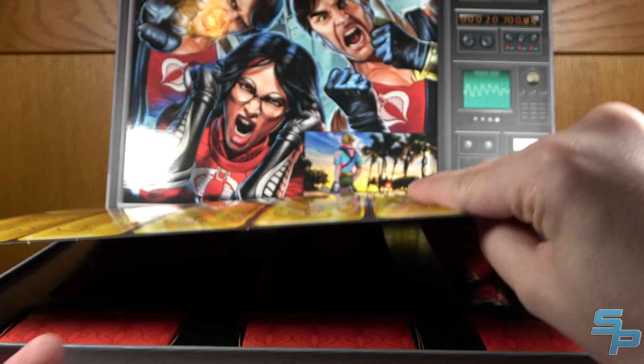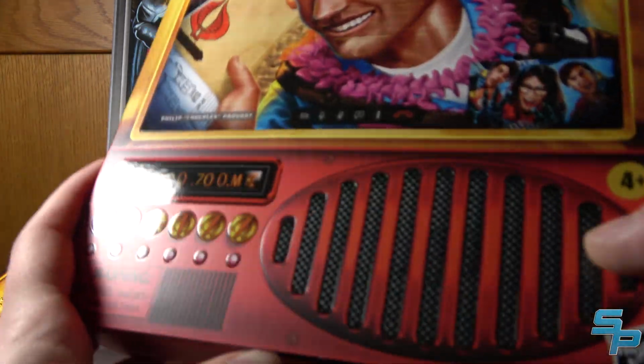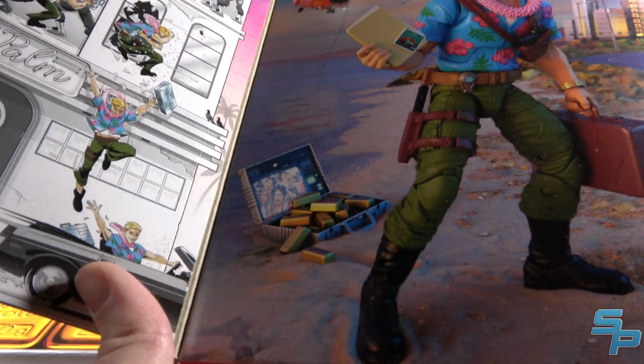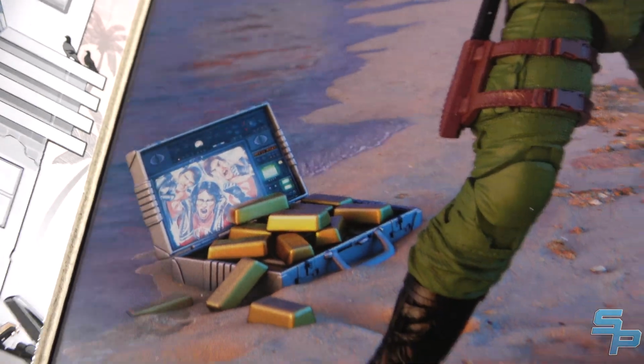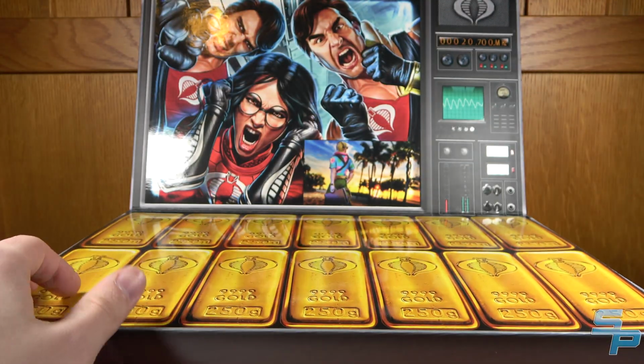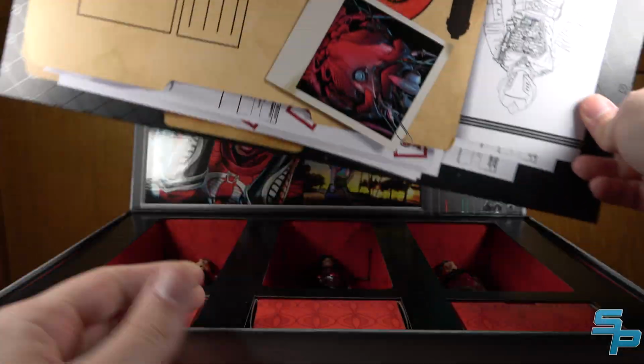But you've got this. So the idea is that it's just a box of Cobra gold, but then underneath were the Bat files, because you can see again back on Chuckles' packaging, there are the gold bars, which are all strewn about because he was digging for the file. And so that's what you've got here: you're like, oh, you've got your gold bars, and then underneath, oh, there's the file. And I just think that's super cool.